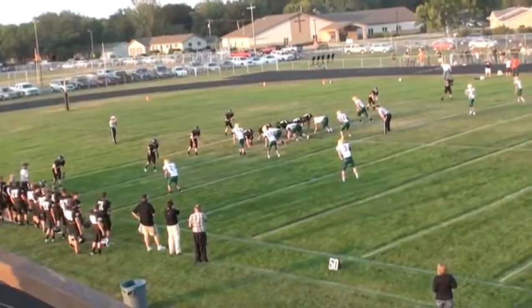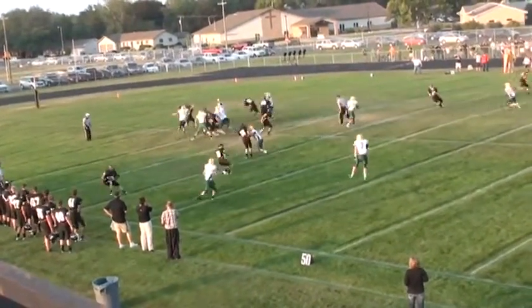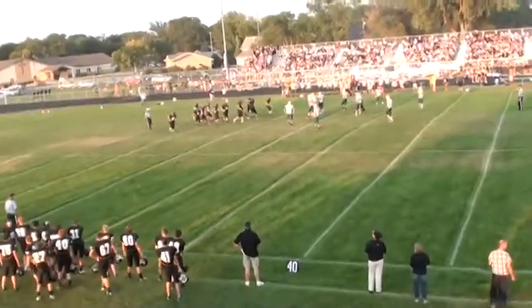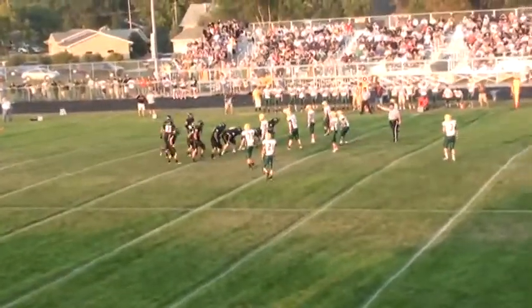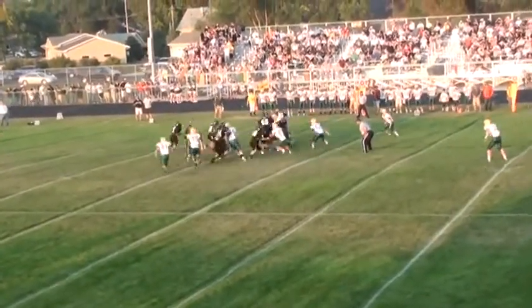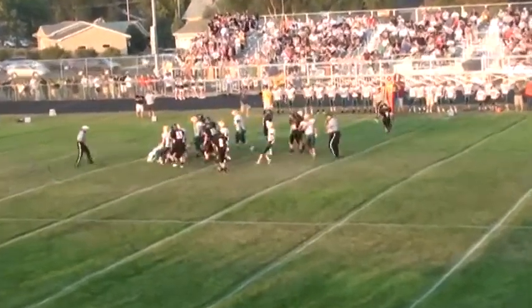In the shotgun. Two back, two receivers on each side. For Rosso, he decides to air it out, turn around. Oh, and a great comeback play. Something in the water out here in Groton. There's the snap. QB calls his own number, and he's met by a whole Cavalier tackle.